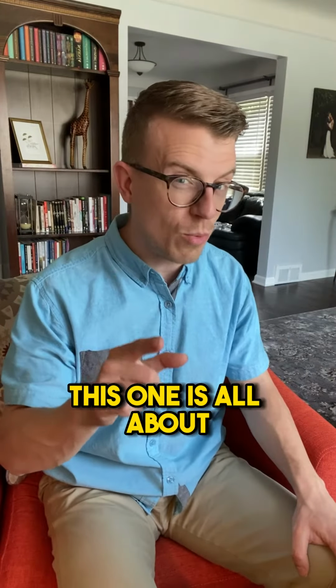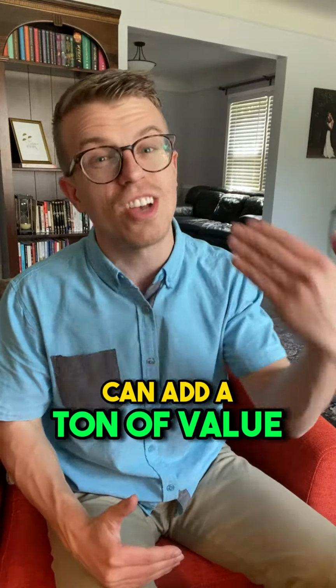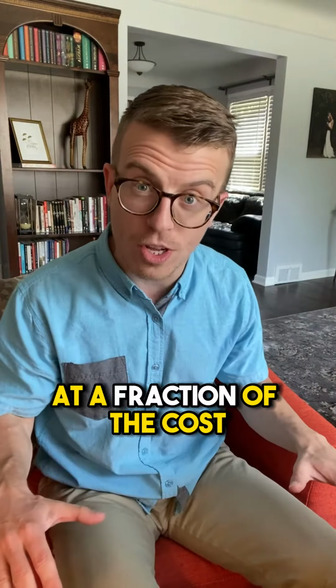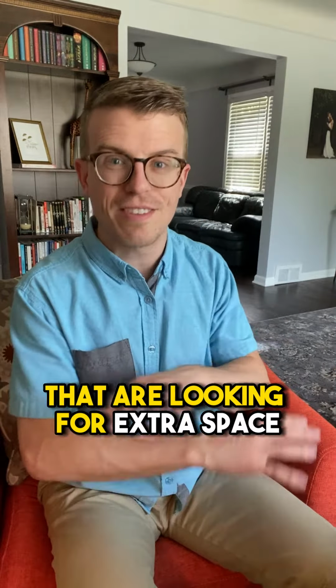Number 4, this one is all about finishing up your basement. And this is where things can get interesting because finishing a basement can add a ton of value to your home at a fraction of the cost. Plus, it's a selling point for large families that are looking for extra space for their kids to roam.